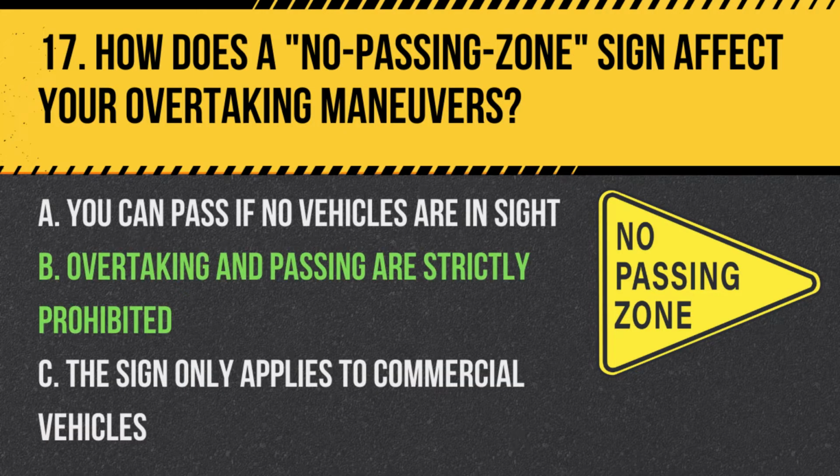Answer: B. Overtaking and passing are strictly prohibited. A no passing zone sign means it is unsafe to overtake and pass due to visibility or other road conditions.